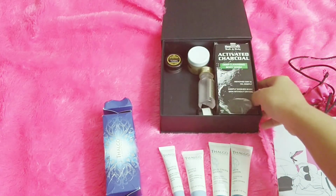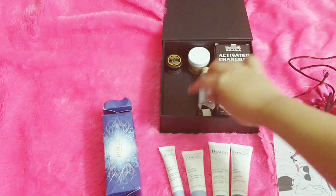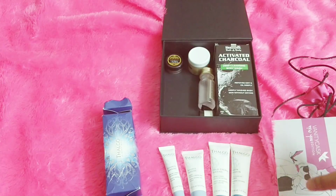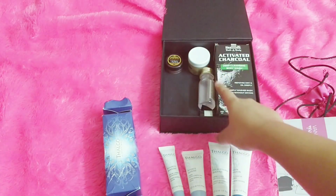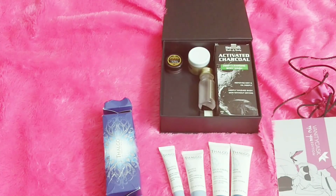Overall, it's a good box. We have 3 full-size products: a body wash, a lip butter, and the eye cream. And we have 2 luxury samples from Nature's Co and Gulnair, and then we have the Thalgo set, which is like for 3 months. So that is everything about the Vanity Cask.